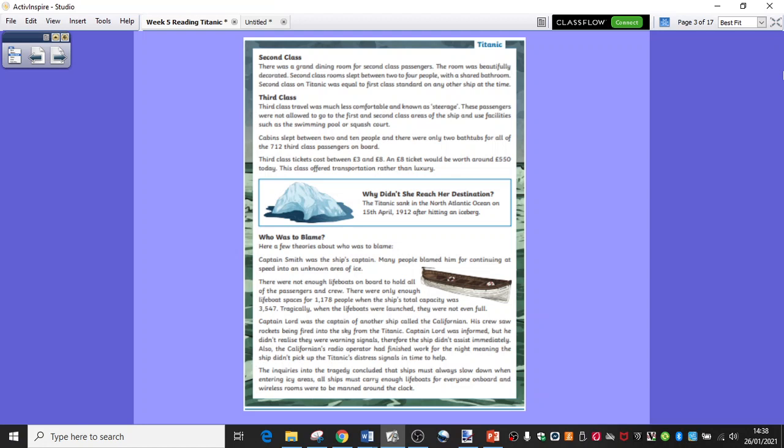Third class. Third class travel was much less comfortable and known as steerage. These passengers were not allowed to go to the first and second class areas of the ship and use facilities such as the swimming pool or squash court. Cabins slept between 2 and 10 people, and there were only 2 bathtubs for all of the 712 third class passengers on board. Third class tickets cost between £3 and £8. An £8 ticket would be worth around £550 today. This class offered transportation rather than luxury.